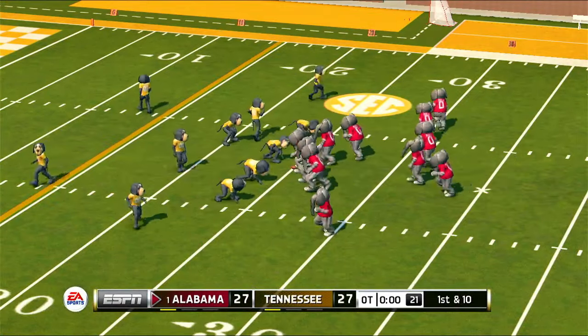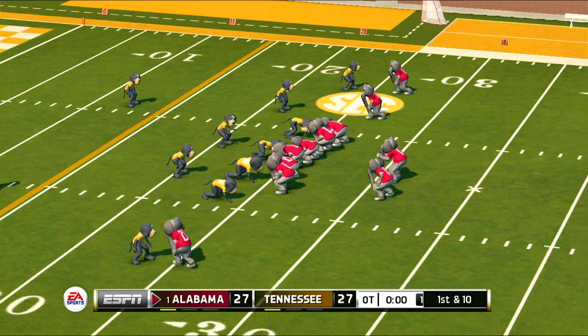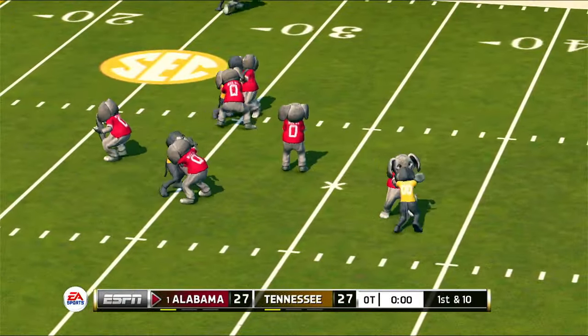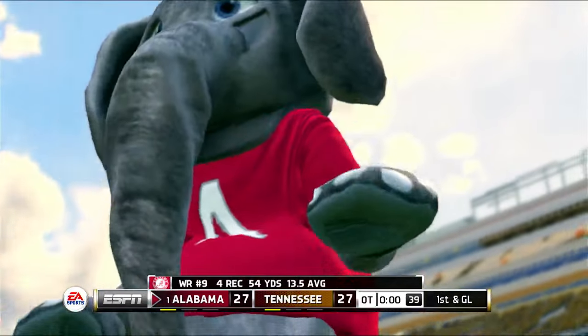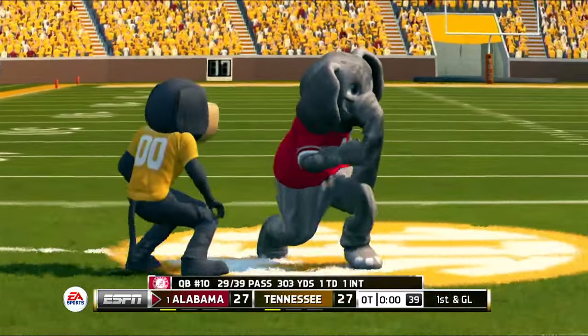First and 10. Ball on the 25. He's tackled right around the 2-yard line. That makes it first and goal.